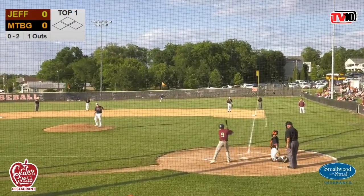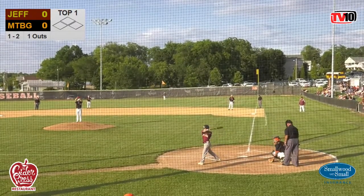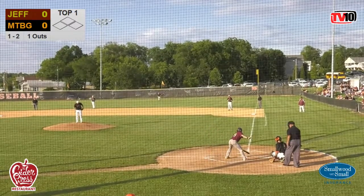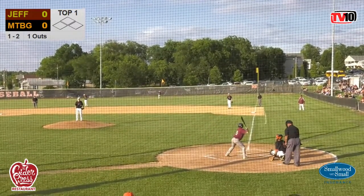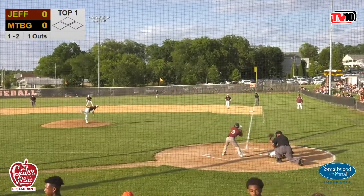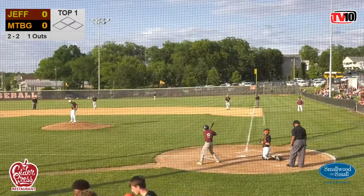Again with a breaking pitch, Paulson misses low and outside. 1 ball, 2 strikes now to Bailey. So a change in that lineup for Jefferson head coach John Lowry Sr., moving Cullen Horowitz up after he was intentionally walked 3 out of 4 at-bats yesterday. 1-2 pitch high and away, 2 balls and 2 strikes.